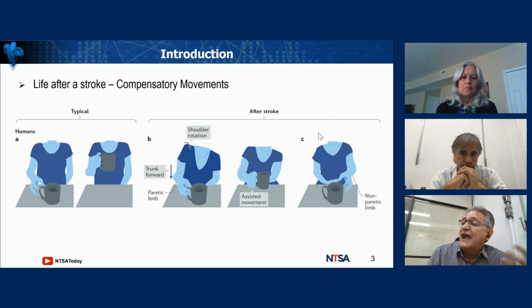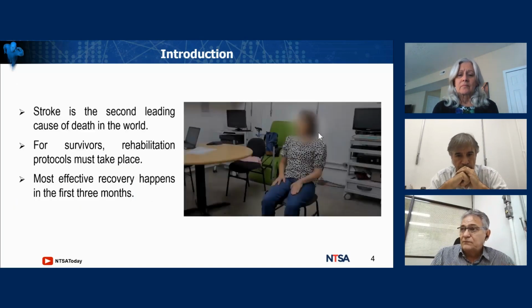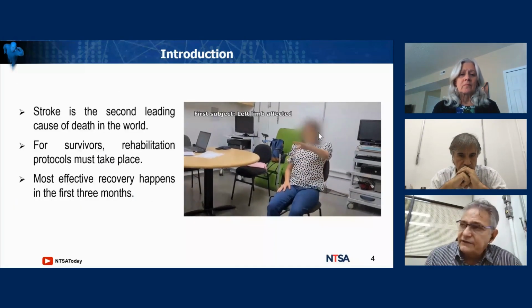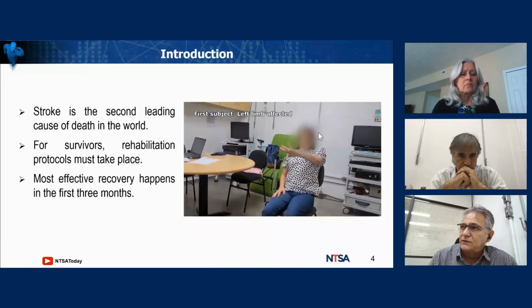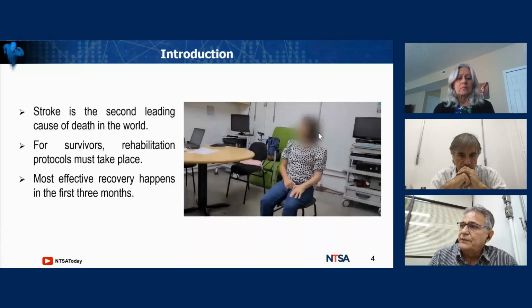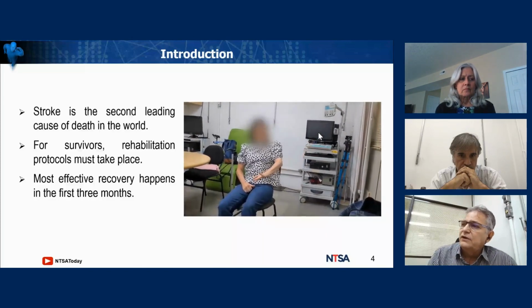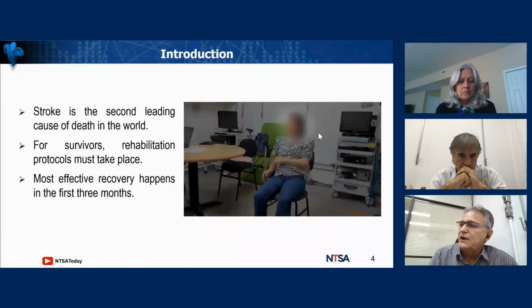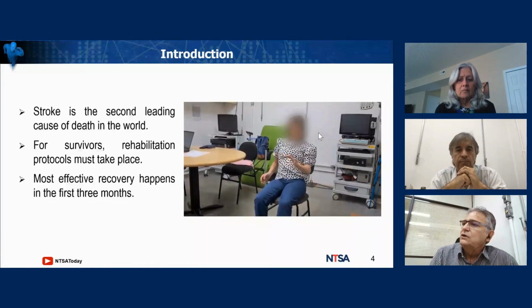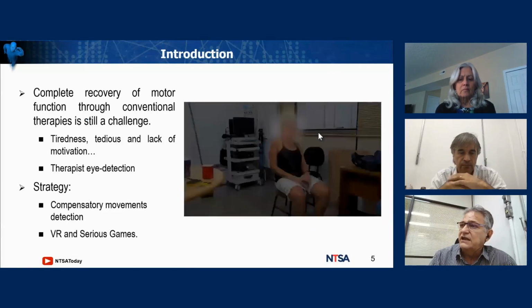Sometimes they use the healthy arm to help them, and sometimes they just give up and don't use the arm which has the problem. So for you to have an idea, this is a traditional therapy session. You can see the patient there is trying to do a simple movement, but she's moving not only the arm, she's exploring the trunk, she's exploring the elbow. So she can do the movement. It's not so easy for her, as in the second case as well.